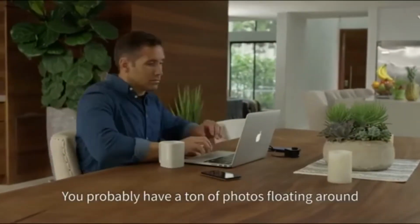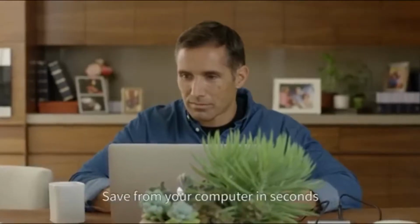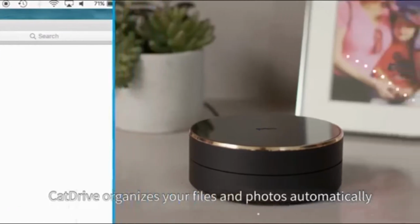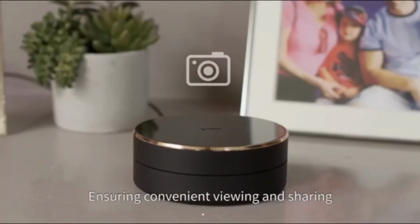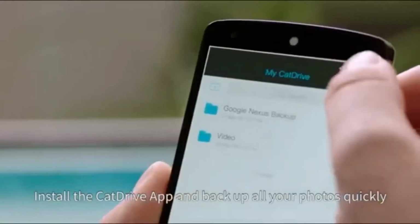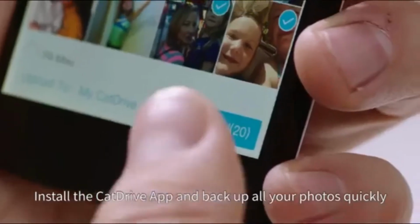You probably have a ton of photos floating around. Save from your computer in seconds. Cat Drive organizes your files and photos automatically, ensuring convenient viewing and sharing. What about photos on your phone? Install the Cat Drive app and back up all your photos quickly.